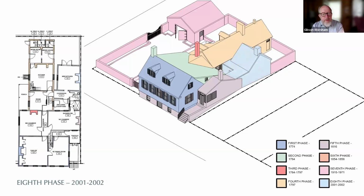And then the eighth phase was when Joe Reeder purchased the building and did a lot of work on it. What he mainly did was to add a new kitchen and an enclosed courtyard and a bath off the back of the 1784 frame section, infilling most of the east yard on the east side of the brick service wing. Otherwise, he maintained the house very much as it had always been.